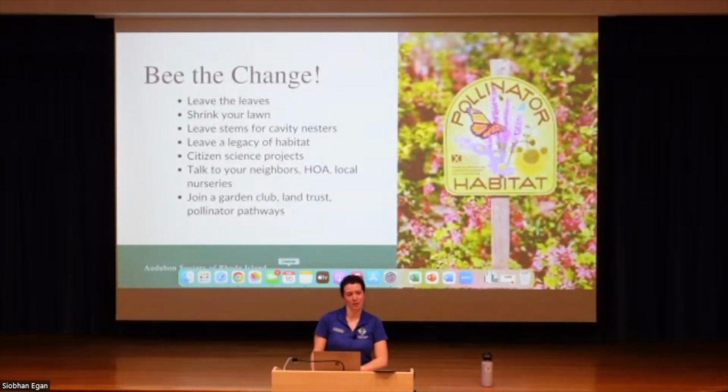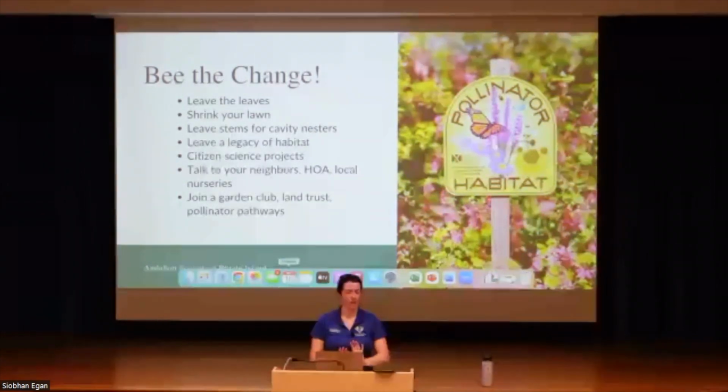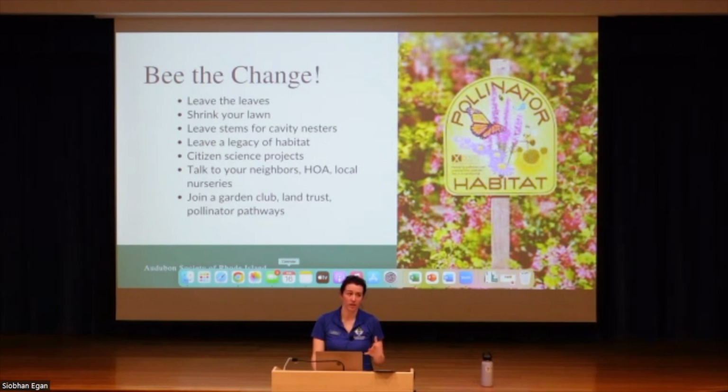And be the change, because I like puns. So leaving the stems, managing your property for pollinators is half the battle, more than half the battle, because we gardeners want to get involved, we want to touch things, we want to get in there, we want to clean things up and make it look nice. But if we can just slow down and say, nope, I'm not going to do that for a couple weeks, that can be there for the birds or the bees. It's a huge help. It feels like you're not doing anything, so it makes you stressed out, but that's cool.